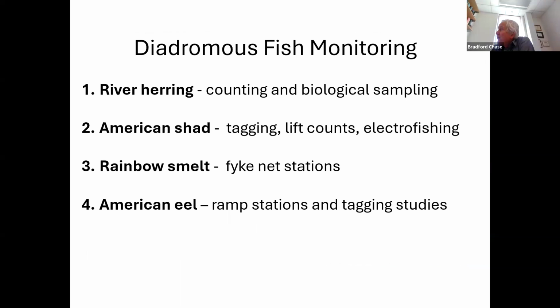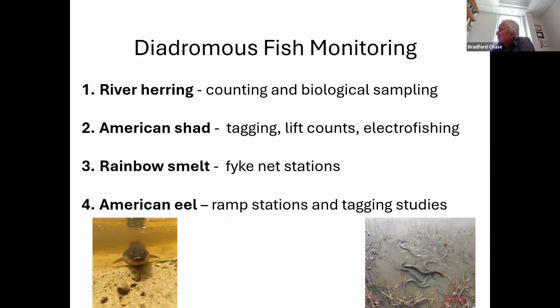For the talk today, I'm really going to focus on river herring, and I feel a little bit bad about that because I often like to talk about American eel, smelt, or shad, but we'll have to save that for the next presentation.